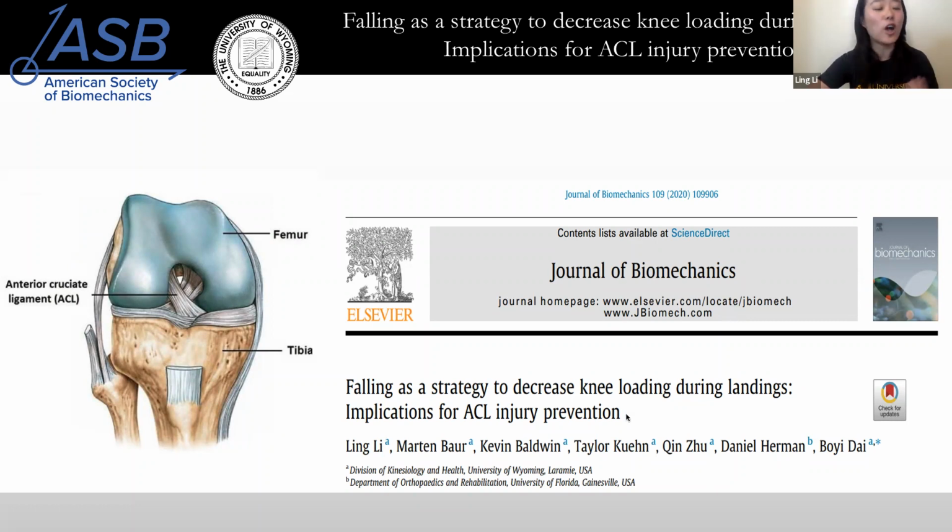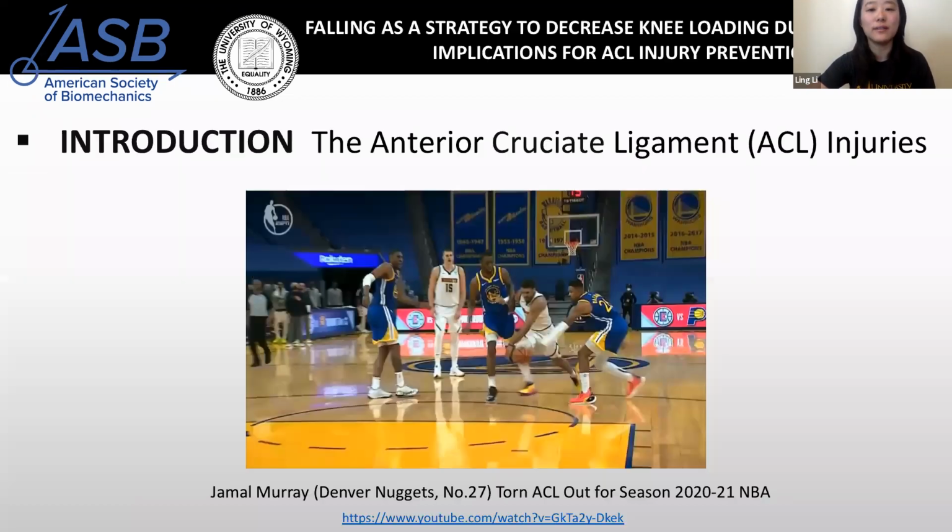So first, the topic is about the ACL, the anterior cruciate ligament, and ACL injury prevention. So let's talk about the ACL first. The ACL is a rope-like structure running from the femur to the tibia. It primarily restrains the tibia from sliding excessively forward. Epidemiology studies show that most ACL injuries often occur when athletes land primarily on a single leg. Here is an example: Jamal Murray tore his ACL last year. Keep an eye on his left side, because that was what was injured.